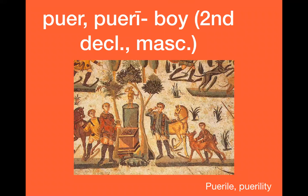Not sure. So this was a little hard because puella had no related words. Puella meant girl. This actually does have some related English words. It means opposite of girl. Yeah, boy. No declined version, but puerile is a word you don't hear too much. It just means like childlike. Puerility, noun version.